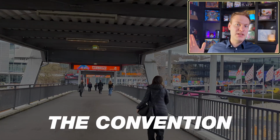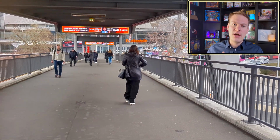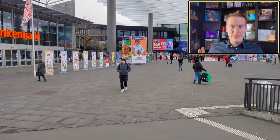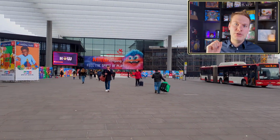Getting to Nuremberg is easy by train if you're already in Germany. They also have an airport, and then you take the public transport to the convention center. If you haven't been, I totally recommend you check out Nuremberg. It's a medieval city, about 500,000 to 600,000 people live here. It has an amazing castle. I absolutely recommend you visit.